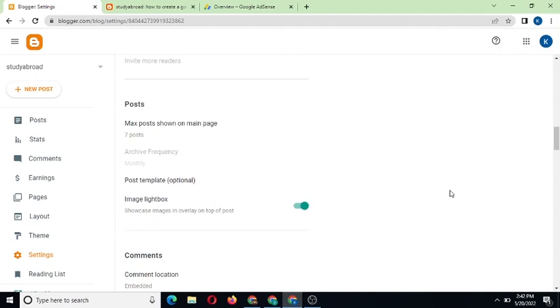Import content, import posts and comments from a Blogger export file. Imported posts will be merged with the current posts, sorted by date. Automatically publish all imported posts and pages. You leave this on default here, or you can turn it off if you want and then turn it back on. So now we're going to click on import here.